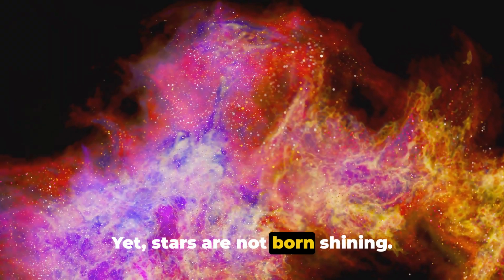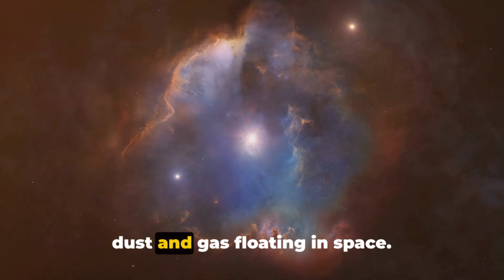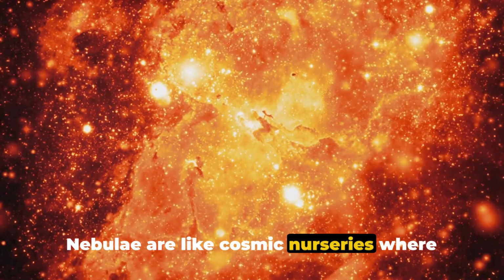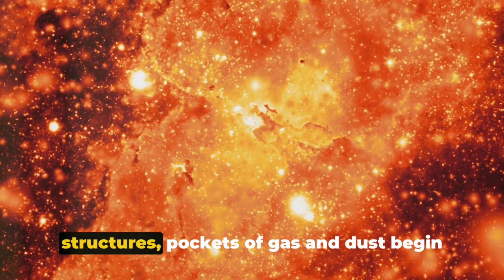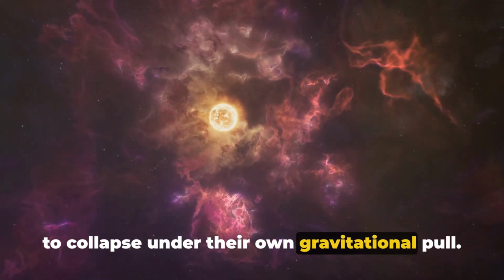Yet stars are not born shining. They emerge from nebulae, vast clouds of dust and gas floating in space. Nebulae are like cosmic nurseries where stars are born. Within these fascinating celestial structures, pockets of gas and dust begin to collapse under their own gravitational pull.